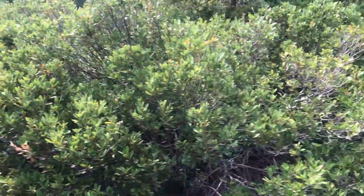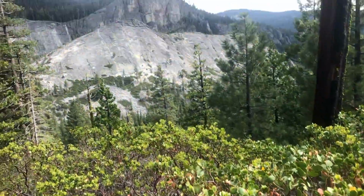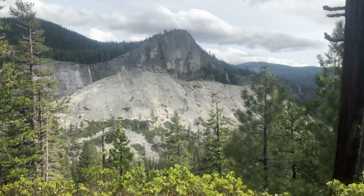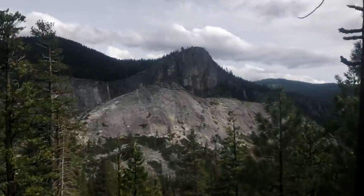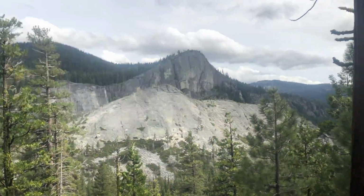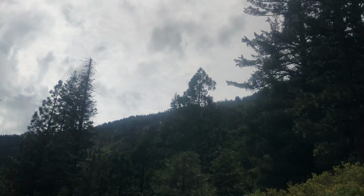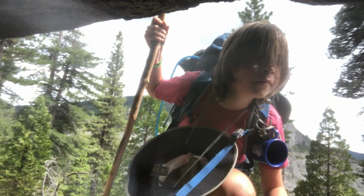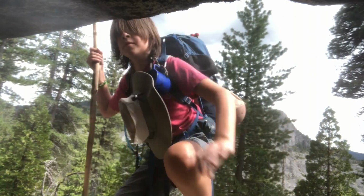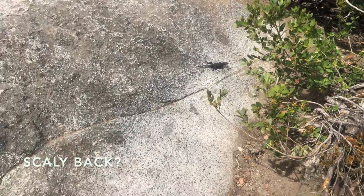All this big old bush right here is a huckleberry oak. This is a green leaf manzanita. See, it's often in high country. Way up there. Is that a lover's leaf? Yeah, the pollen. Let's keep going. Trying to identify what type it is. Looks like a scaly back.